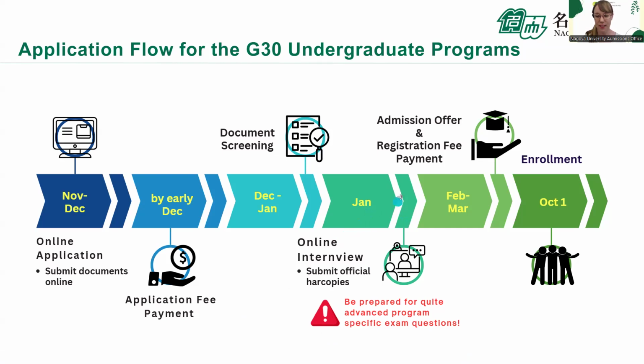Then if you are lucky enough to be admitted to our program, you get an admission offer. At the same time, you also get a notification on whether or not you have been granted the G30 or the MEXT scholarship. Then we will ask you to pay a registration fee, which is, I think, 235,000 Japanese yen, roughly $2,000. During the summer, we will stay in touch with you, do some virtual orientations, and we'll have a chat for all of the new incoming students.